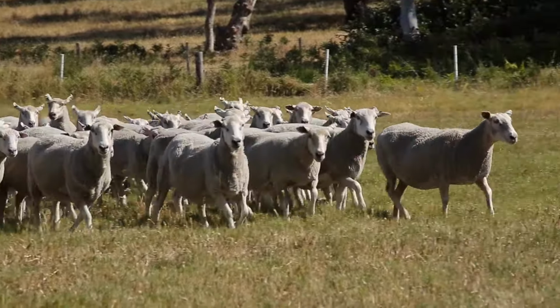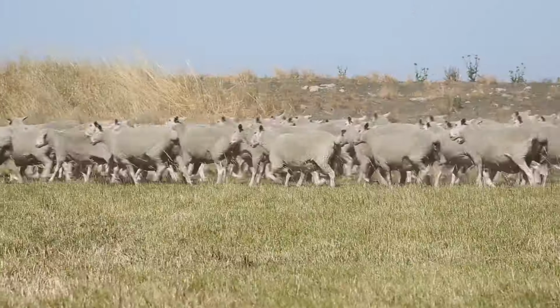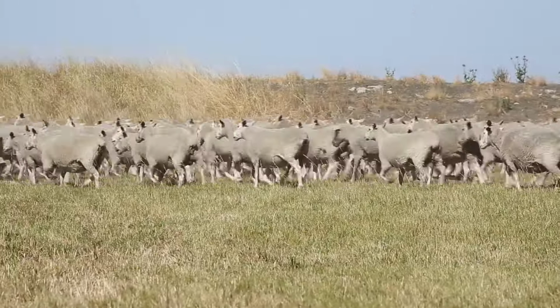The wool is a great byproduct for our meat production. We'll traditionally shear in the springtime, and then a lot of that wool will be used for various products. Some of the broader wool will be used in carpets, and then some of the finer wool will be used in various clothing and also in bedding products as well.